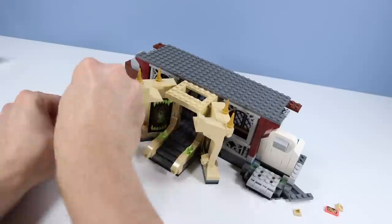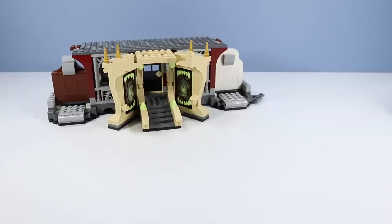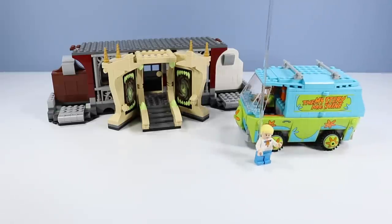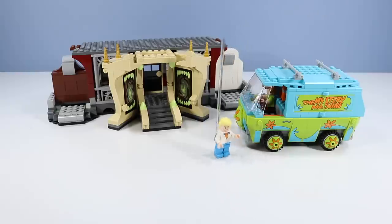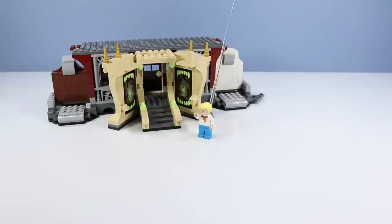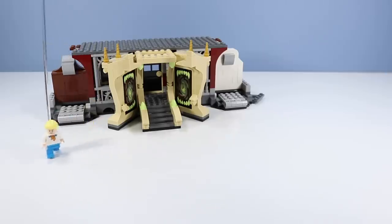Look, Shaggy. I think this school may be haunted. We better check it out. Yeah, man, Fred. That's a great idea. Shaggy, wait. Oh, man. We'll get you next time, haunted school.